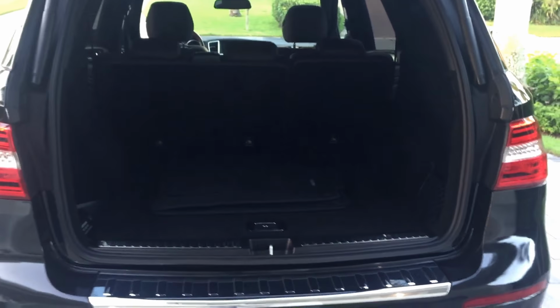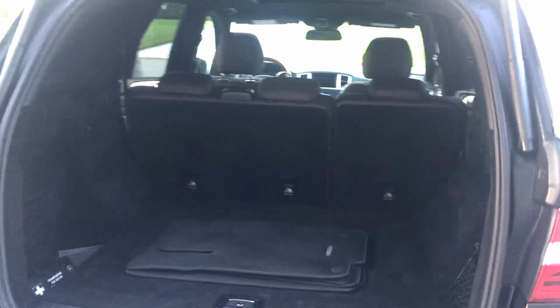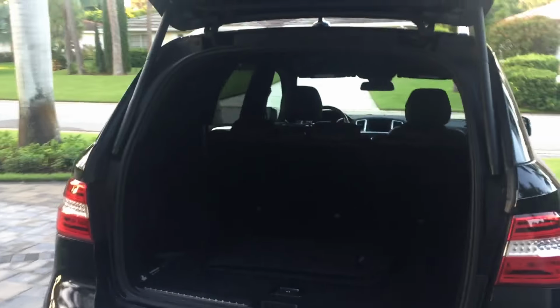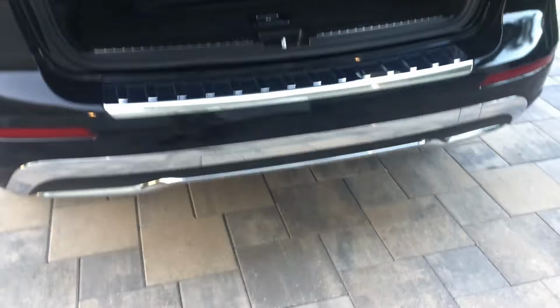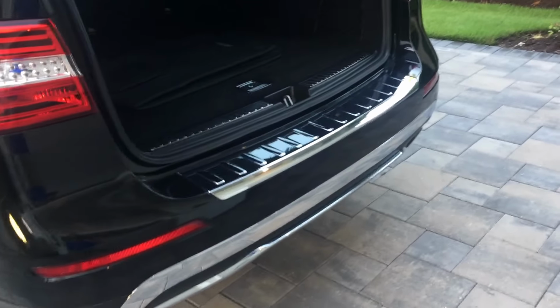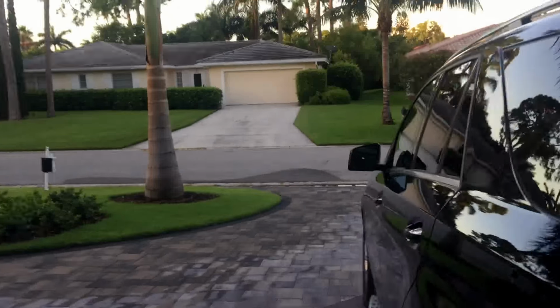So with this generation ML, Mercedes made the interior about 7 cubic feet bigger. So now with those seats folded down, you'll probably be able to fit furniture in there, or just about anything at all that you need. You can see that lovely chrome treatment on the rear bumper, very nice chrome on the top of the bumper. And if you look at this area back here, you can see it's never been used to carry engine blocks or anything at all that would be very troubling. So to close that, we just hit this guy here, and down it comes.